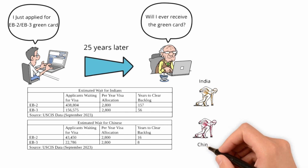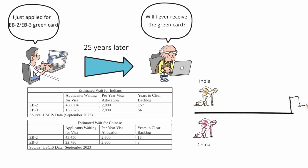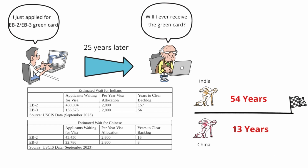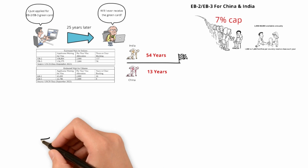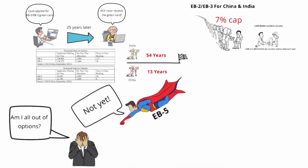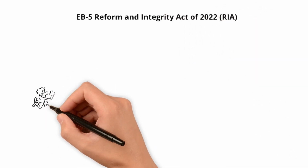An independent study by the Cato Institute think tank projects wait times of at least 54 years for new Indian EB2 and EB3 applicants, and at least 13 years for new Chinese applicants. Due to the difficulty in obtaining an H-1B visa, or an EB2 and EB3 green cards, many F1 visa holders are applying for the EB5 visa, which is one of the fastest paths to U.S. residency. Thanks to the EB5 Reform and Integrity Act of 2022, processing times have shortened dramatically.